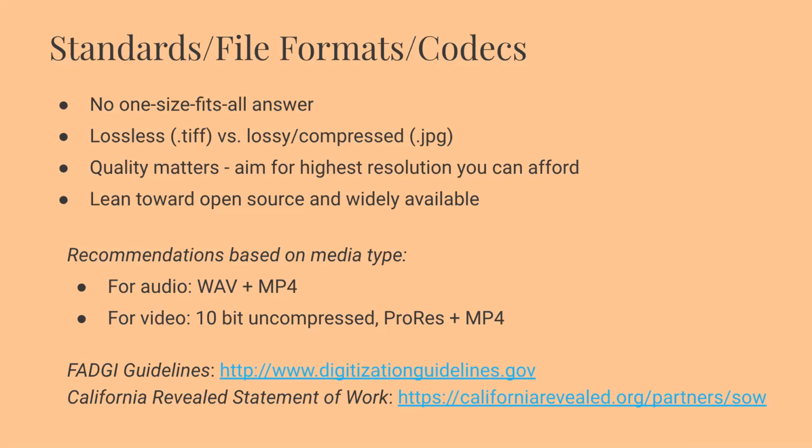If you can't have open source files, go for the most widely adopted file format, which really means the most popular and standardized, like MP4 or MP3, for example, although those are access formats, again, not preservation formats. There are so many file formats out there, and you can see on this slide some of the basic recommendations for types of files depending on format.